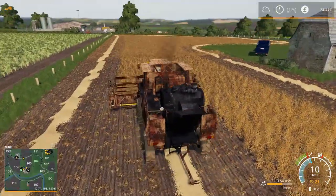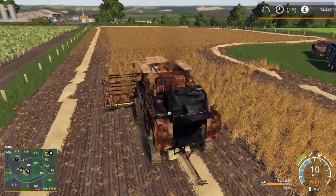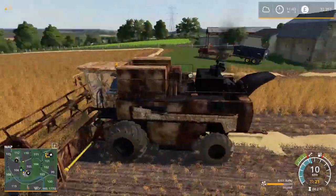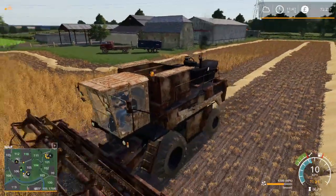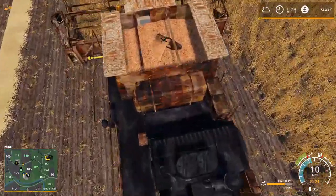I have one other task that is taking place. Triple H Farms is coming together. You know, it looks like a piece of crap. I mean, that's just it. That's the truth of it. But it runs like a charm. It's harvesting like crazy. It's got a good grain tank on it.